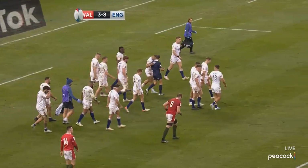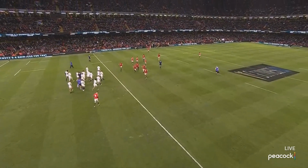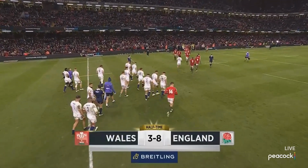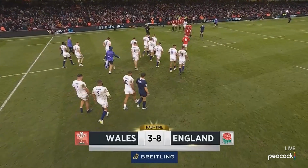Well, Wales' rather abysmal conversion rate continues in this game, and England creating one superb chance. They had numbers on that left-hand side. They took it well. Anthony Watson going in on the corner, and after 40 minutes it's Wales 3 and England 8.